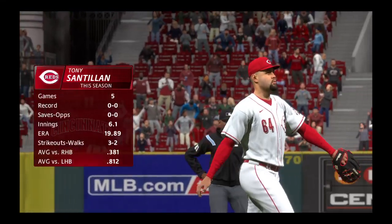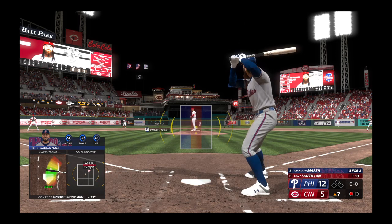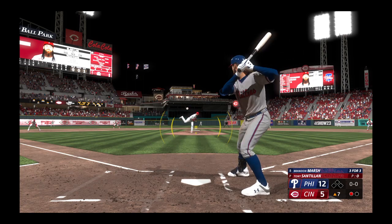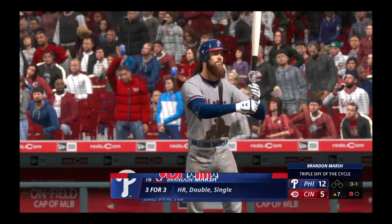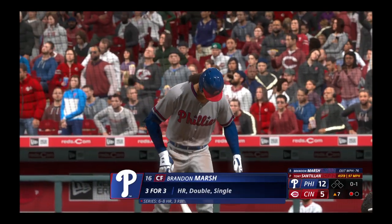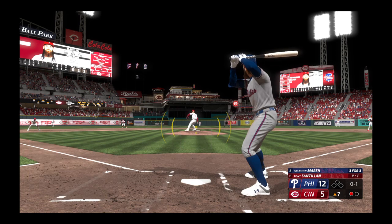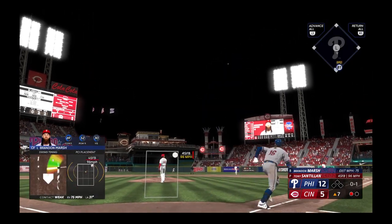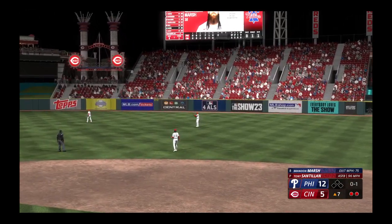Anthony Santia. He pitched yesterday and we'll see him once again. Brandon Marsh stands in for the Phillies. And it's fouled away. Out towards right center field. Myers calls it in, two away.